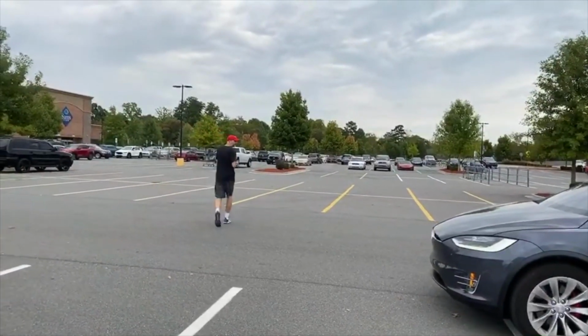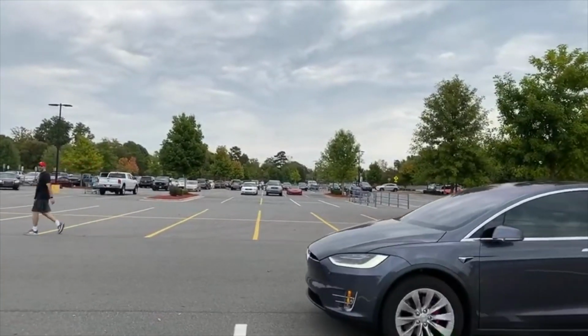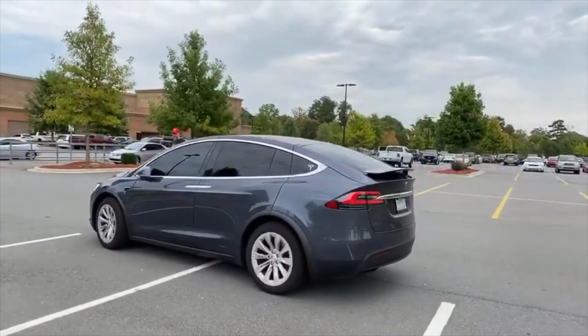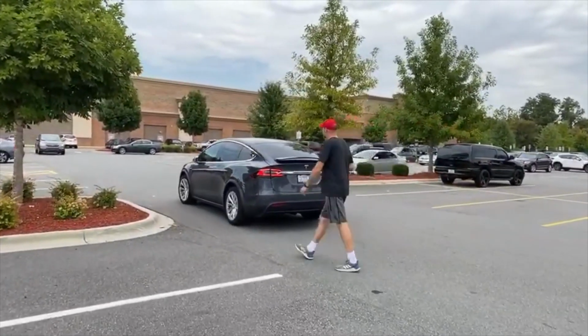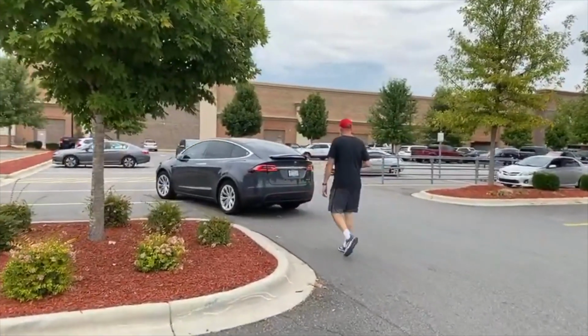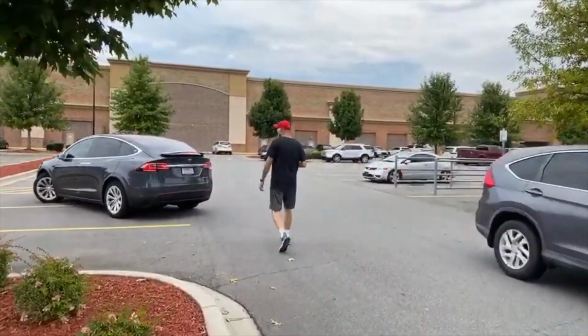So someone had asked, will it recognize a pedestrian? And it did. It stopped immediately when it saw Brian. And then it just corrected itself to go. It did hit you? It corrected itself. Now there's oncoming traffic and it's trying to pull over because it sees a car. How cool is that? It saw that car and it pulled over.